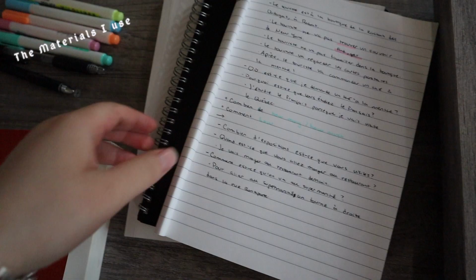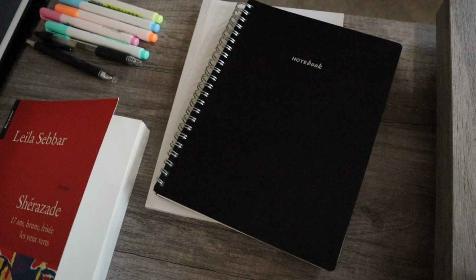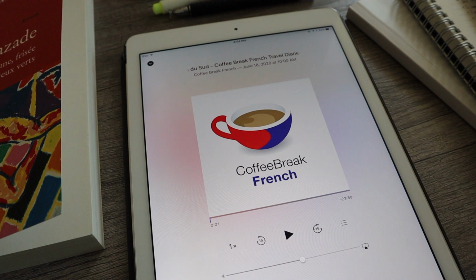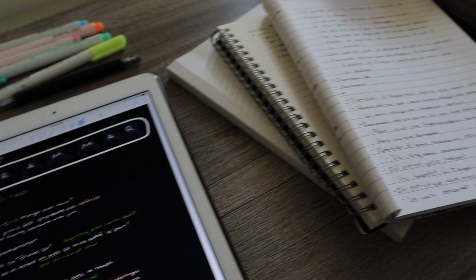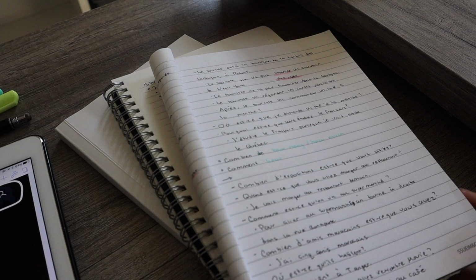So I tend to use a lot of notebooks depending on what I'm studying. If I'm studying grammar, or doing my study plan, or taking notes on a podcast, I'll use different notebooks just to separate things, but I will also sometimes use my iPad. Coffee Break French Travel. I've been listening to Coffee Break French. It's really helpful, and I just listen to it whenever I have time. Sometimes if I'm out and about, I'll pull it up. It's only about 20 minutes long. I'll take notes on my iPad pretty regularly too, but I tend to prefer notebooks. My iPad I like to reserve for my podcast and grammar lessons from Lawless French, while with my notebooks I'll do other resources. If I'm doing online classes or anything like that, I'll mostly write it down in my notebooks.